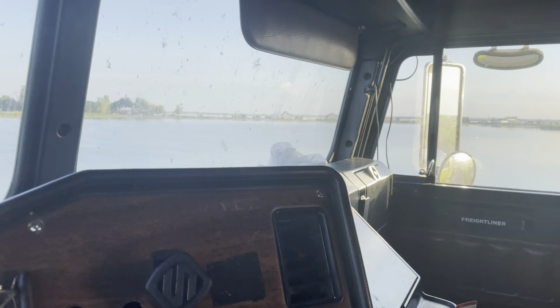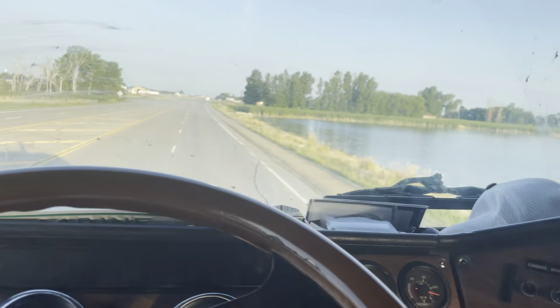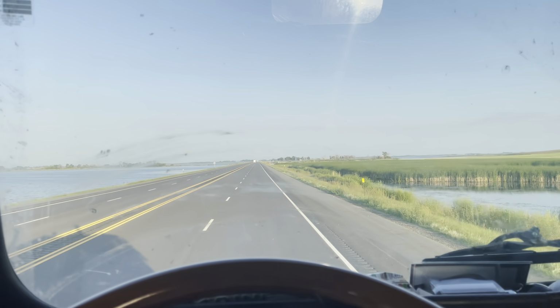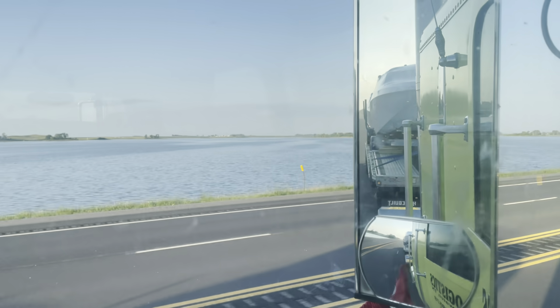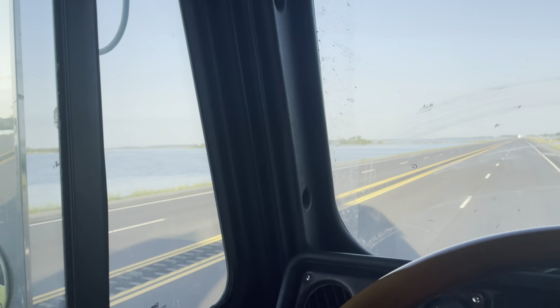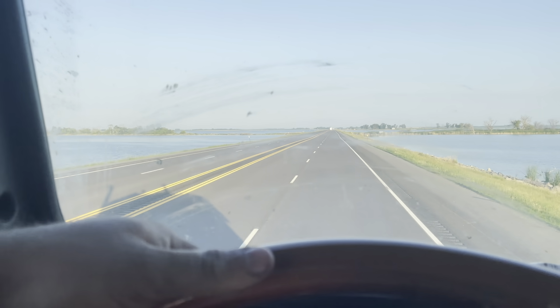Now this is what's nice about delivering boats. Look at this, out in the middle of nowhere, and this beautiful water just popped up. Hope you guys are getting to see it as good as I can. I know my windows are dirty. That's one spot my windshield wiper won't get, right there.